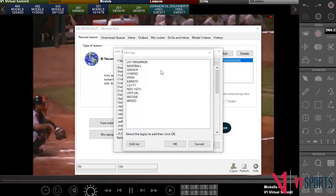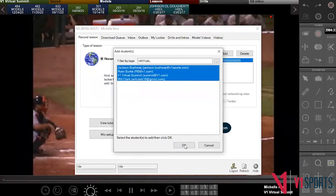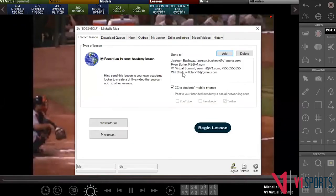Again, let me get my Zoom controls out of the way. There we go. I choose virtual. It lists all of the people that I have set under the virtual tag. You'll see it's me, Ryan, and Jackson today. I will actually select all of us, say okay, and now all of us are added to that particular lesson.